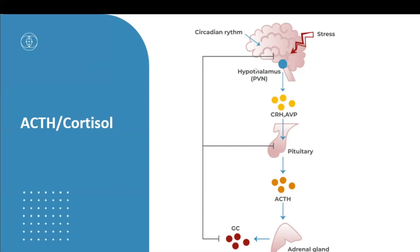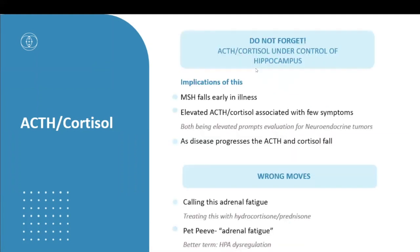So it's interesting. Some of the symptoms patients have, sleep disturbances, you know, their daytime intrudes into their nighttime, sleeping problems, memory issues. Some of the symptoms patients will have are actually related to issues in their brain, the actual organic issues in the brain. And don't forget, this ACTH cortisol is under the control of the hippocampus. So some of the symptoms can be hippocampal symptoms. So what are some of the implications of this intercorrelation with ACTH cortisol? And I mentioned the POMC molecule earlier, before.